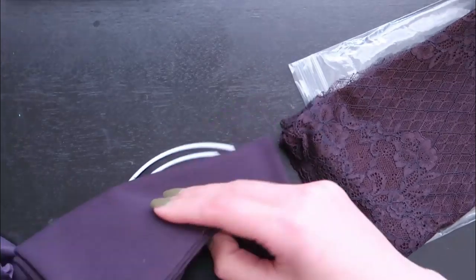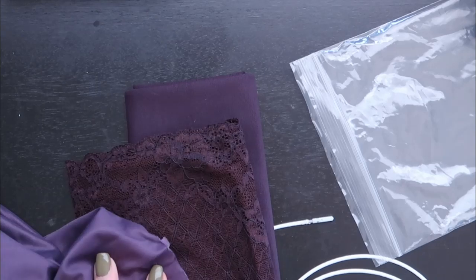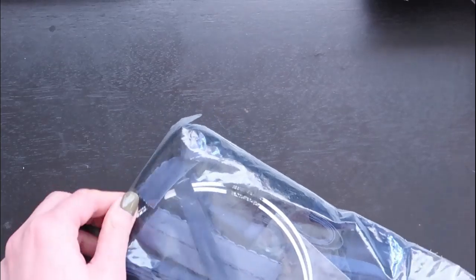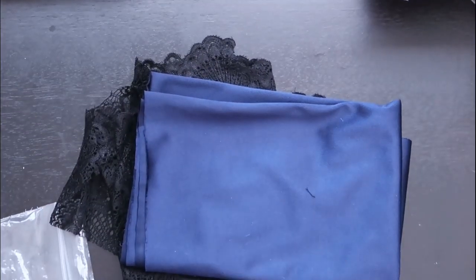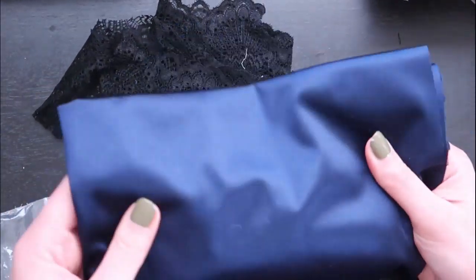So Micro Duoplex, I have the power net, and then this lace that's sort of in the same color tone. So we have that. So next up, I have this, and I'm not sure what it is. I think it's lingerie satin.